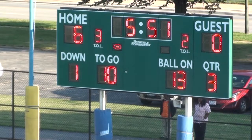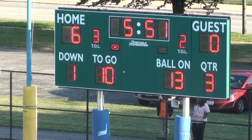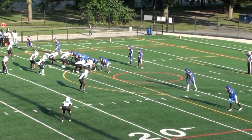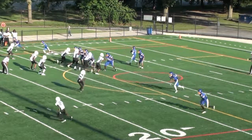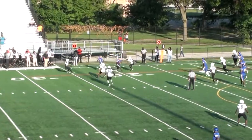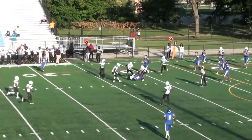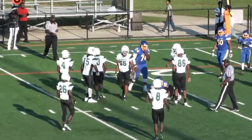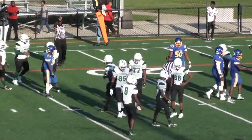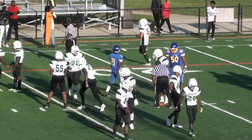After the turnover, first down, Dunbar. Spread offense, single back. Good hands catch. Close to the first down marker. Appears to be a yard short.